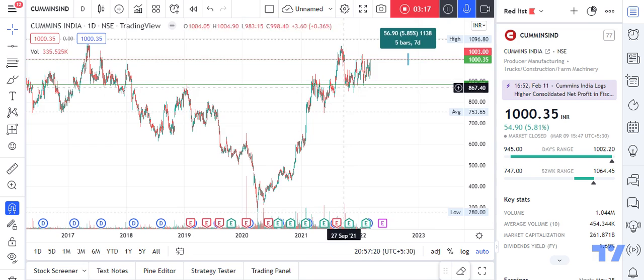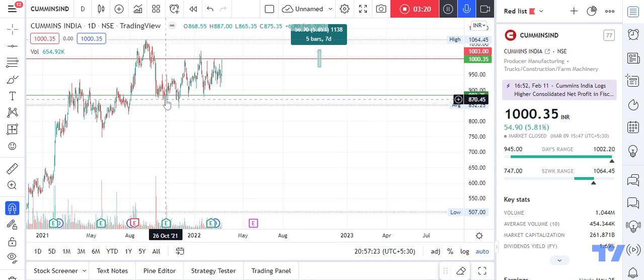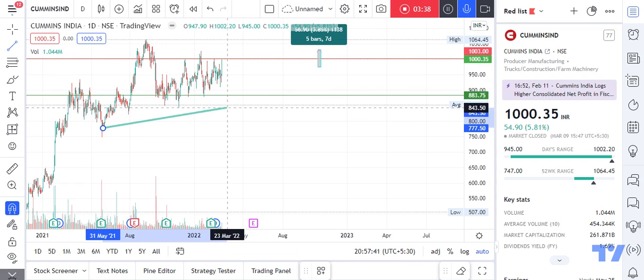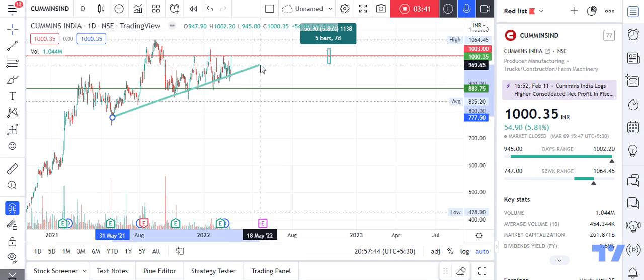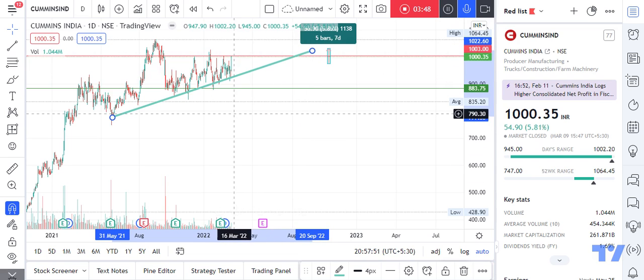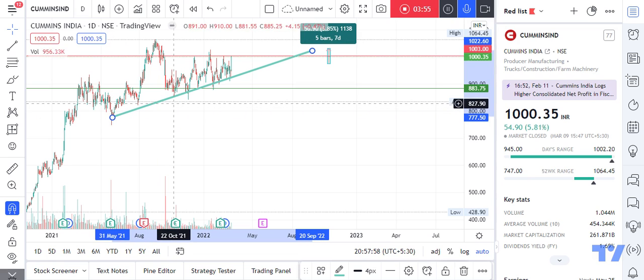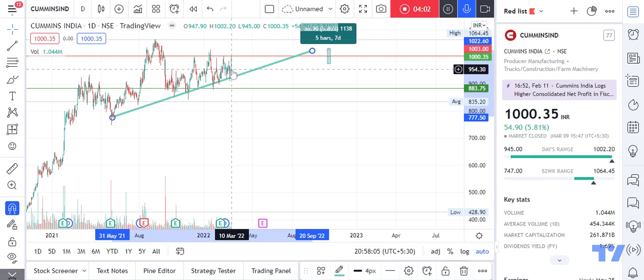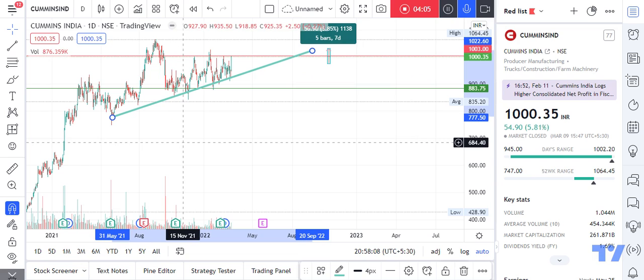Now, what I observe is that the stock is making higher lows. And if we draw a trend line from here, okay, let me draw a trend line. This is the trend line, and the stock is taking support on this trend line. This trend starts from June 21, and every time the stock comes near the trend line, it takes support and bounces back. Okay, this is going on since May 21.